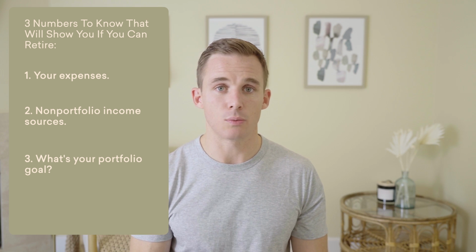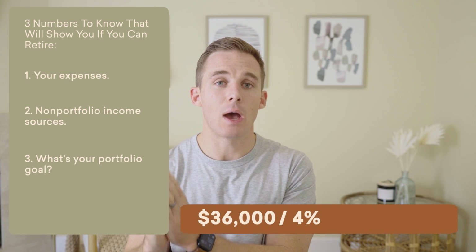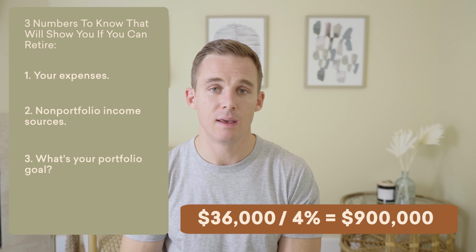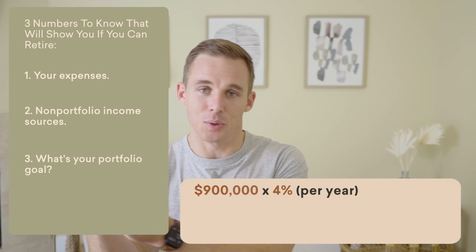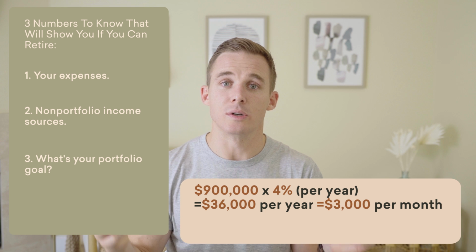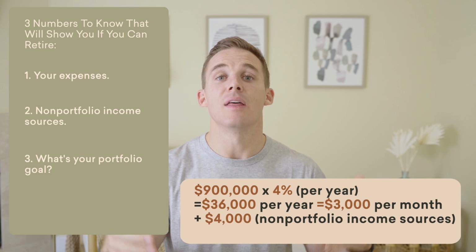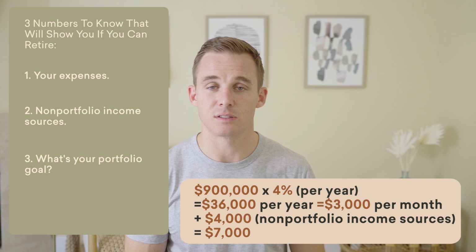Well, if we use the 4% rule, we divide $36,000 by 4%, that would give us $900,000. Meaning if we had $900,000 and we took 4% out per year, that represents $36,000 per year, which is $3,000 per month. Combined with $4,000 non-portfolio income sources, there's our $7,000 per month that we need to survive.